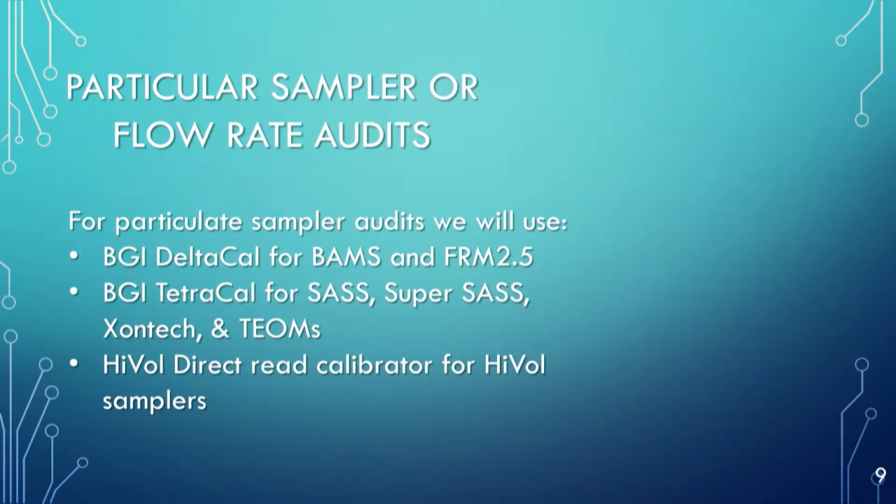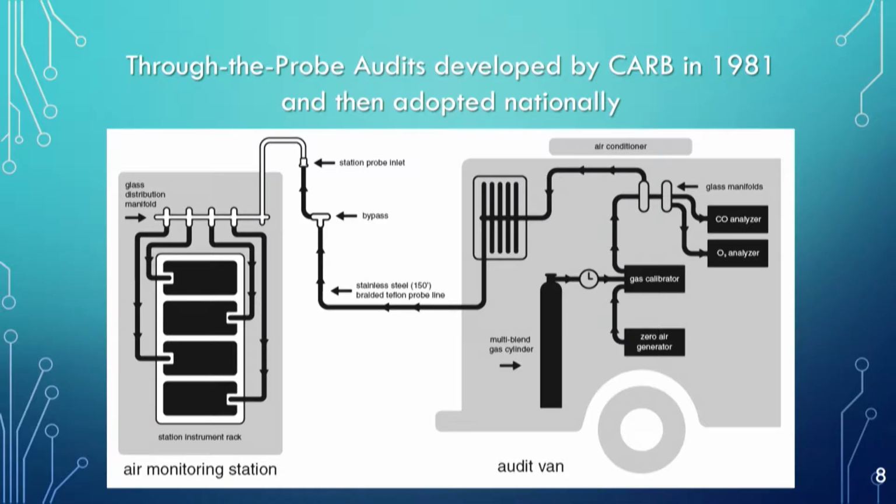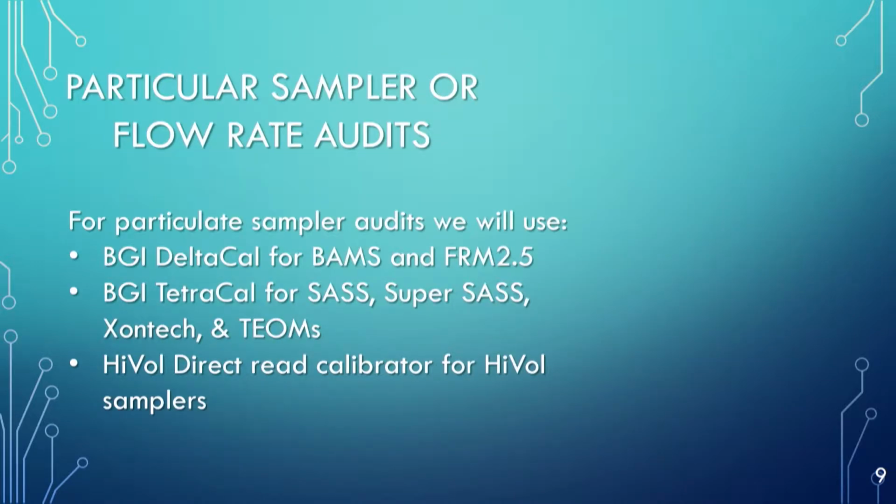In addition to the gas samplers, let me switch gears here for just a moment and talk about the particulate sampler audits. Remember, back in the other slide, we talked about sending a known gas stream to your analyzer. We can't do that with particulate matter because it's not like clapping erasers back in middle school or elementary school. We have to do flow rate audits in order to verify the value that your samplers are getting.